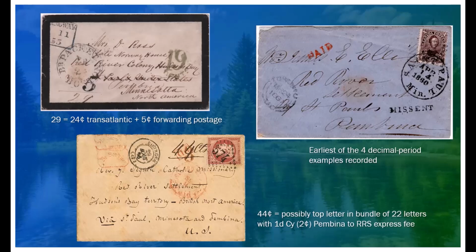This one, they were nice. They marked it missent and kept sending it on its way rather than charging it the extra postage. But it too was Red River Settlement, St. Paul. But then they write Pembina. So it stopped in St. Paul and they wrote missent and then saw it said Pembina and sent it on its way.